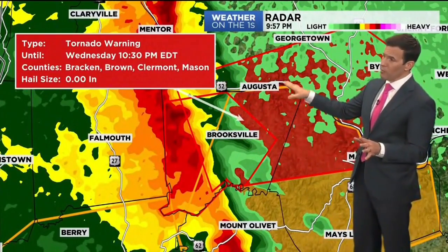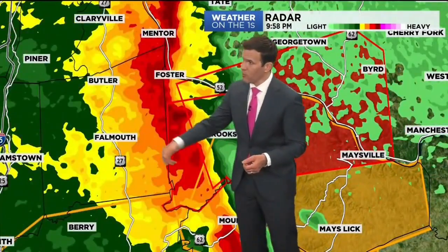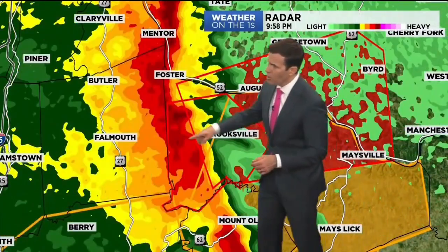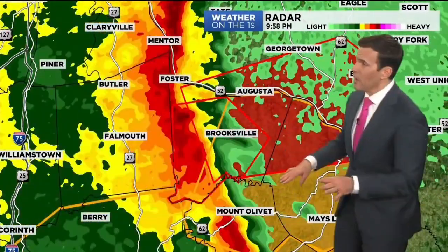So again, we've been watching. This is all east of Falmouth. Falmouth, you're on the back side of this. The worst of it has pushed to your east, so you're in the clear at this point. Up and down Highway 27, I think you're okay there. A little bit more to the south, I wanted to see if it stayed clear along 27 or not. But remember, this is our main show. Once this line pushes through, then things are going to get a little quieter.